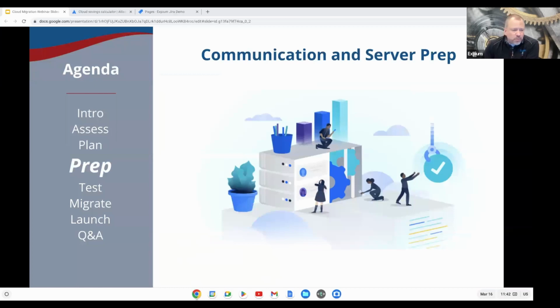All right, preparation. This is when you're getting close to actually executing your migration. There's communication and server prep. With communication, you start socializing your migration into your organization, start letting people know that it's coming. Develop a communication plan. We have a boilerplate communication plan. If you're working with us, we can help you with that.